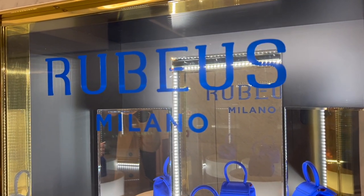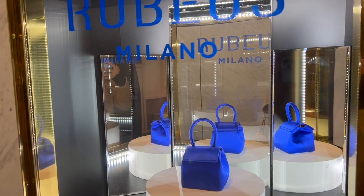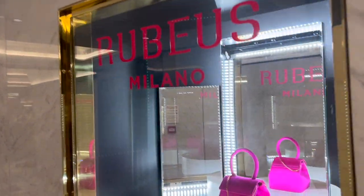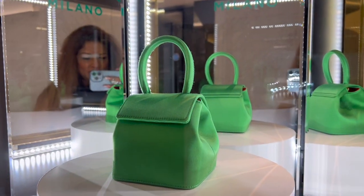On my way to Chanel, I'm having a little pit stop here because these stop me dead in my tracks. Aren't they so cute for spring? Cobalt blue from Rubius Milano, fuchsia pink, and also the neon green. How lovely are these?